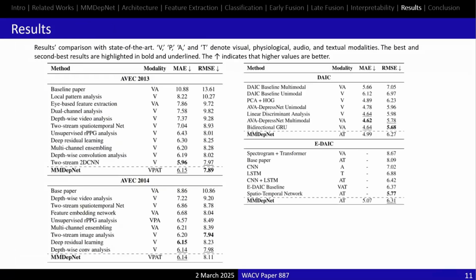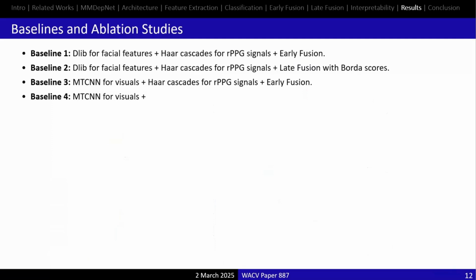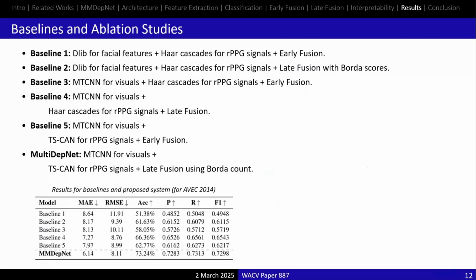The results suggest that there are some methods that perform well for certain datasets but not for others. Our method performs decently for all 4 datasets. It also gets us the modality-wise contribution, where visual modality performs better for the ABEC dataset, whereas audio modality contributes the most for the DAIC dataset. We explore certain baselines and incrementally come up with the architecture of multi-depth.